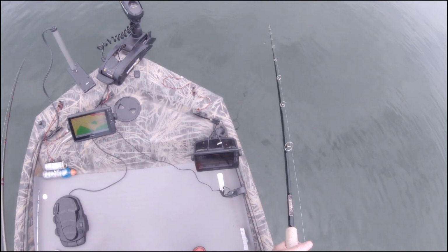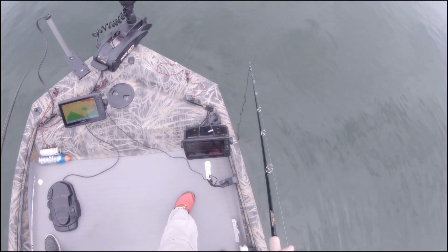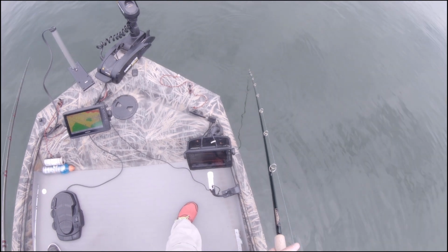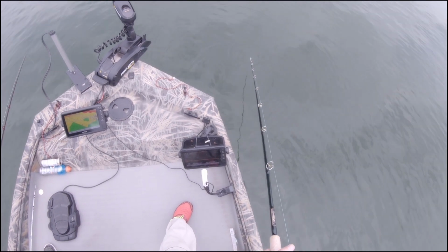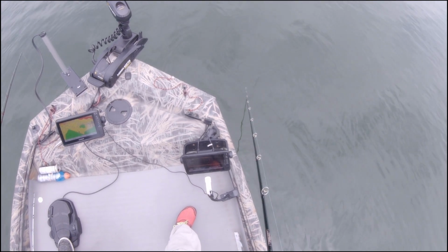They've probably seen a bunch of bondy baits. Maybe. I think it's just got more flash. You know, that tail. Mm-hmm. That's why I like this Medusa. It's got all those fins, those tails that kind of do their stuff there.